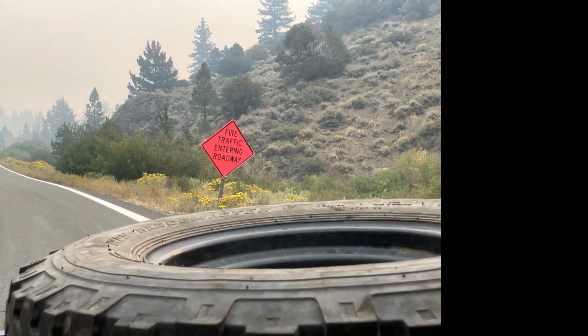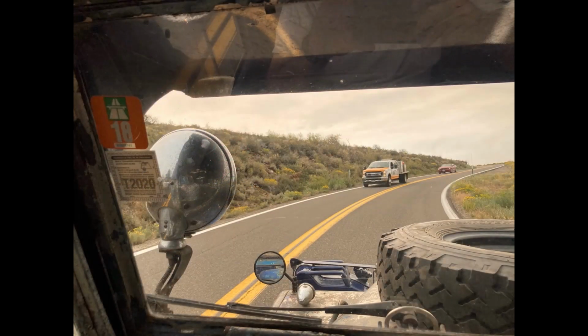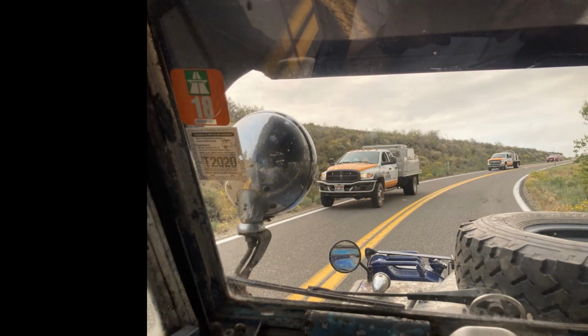And of course, we also saw some of the firefighting equipment. We were passing fire trucks. They were headed to the fire. And we thought we were going the other way and we were going to get out of the smoke, but little did we know it was going to follow us for a good while.